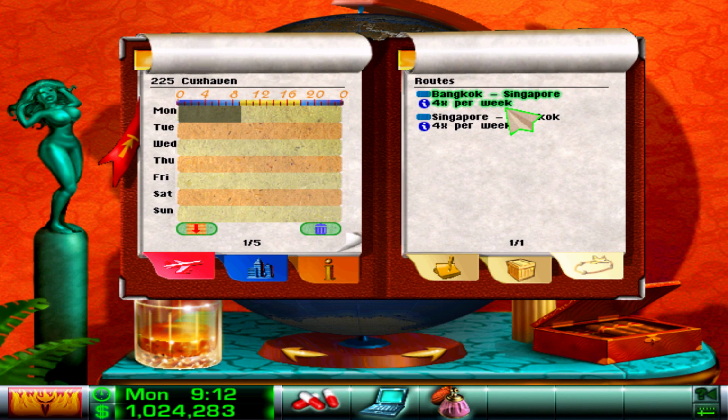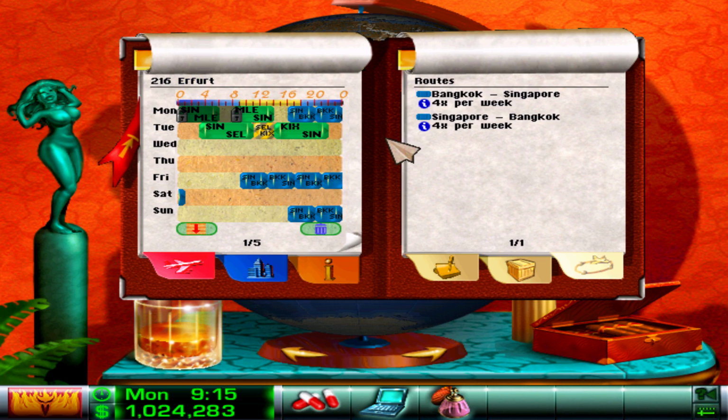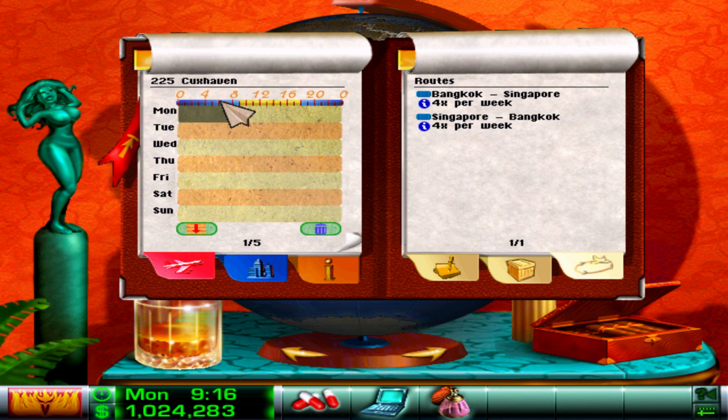As you can see, as of Monday, we can now pretty much do non-stop flights on it. I'm not really bothered what plane does what, because they're pretty much very similar. One has slightly more seats, the Cuxhaven, and can go about an extra 1,000 kilometers and has an extra ton. But they're pretty much interchangeable to me.